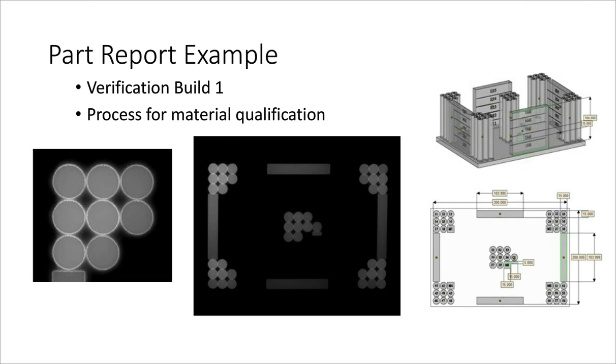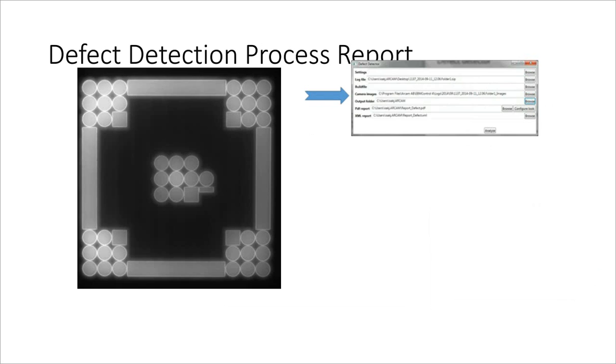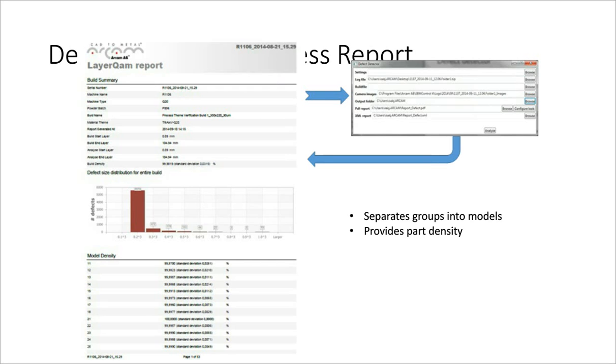Also, we can create a report from all these data images. As you can see here, there's a process we're doing, a verification build from one image. This is the data that we get. We take pictures of it, and we import all the data from the build into our defect detector software. Our defect detector software then creates what we call a LayerCam report, and this report gives you the defect size and where it was in the part.